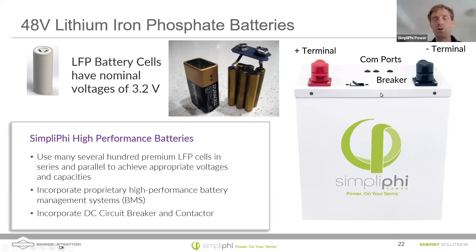That's important. It's also important to understand that there are 16 different packs of cells stacked in series inside the Simplify battery. And the reason that is important is we're going to talk about how to keep those cells balanced, how to keep that battery operating well.